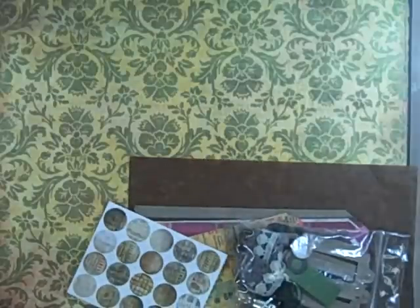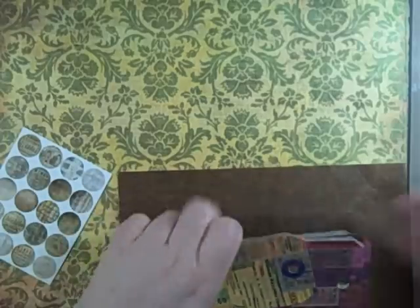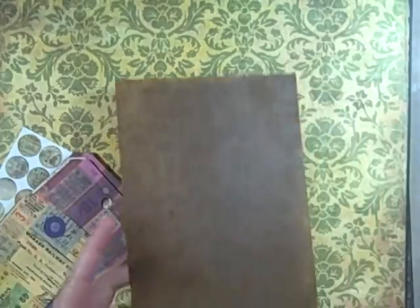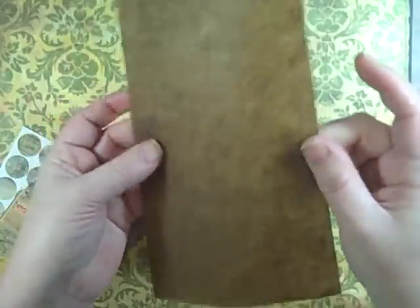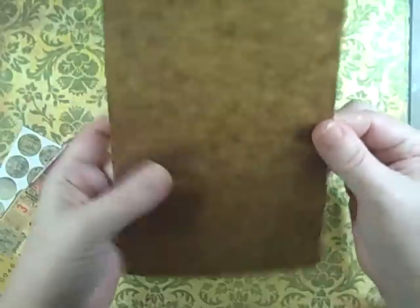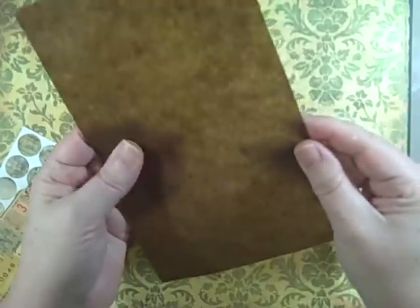Then I have a package from Roxy from Your Paper Pantry, and this is from the Valentine Virtual crop that we had, and I won a prize from her. She sent us a sampler of some of the Tim Holtz stuff. So this is the glassine paper, and I have this on order, but I've been dying to get my hands on it. It is so cool.